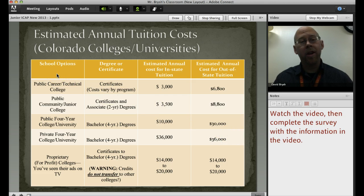There are public technical colleges. Pickens Tech is a good example of this, right? They give certificates and the occasional associate degree. Not very often do they give an associate's degree, but usually they give certificates. And it's true that costs vary by the program.